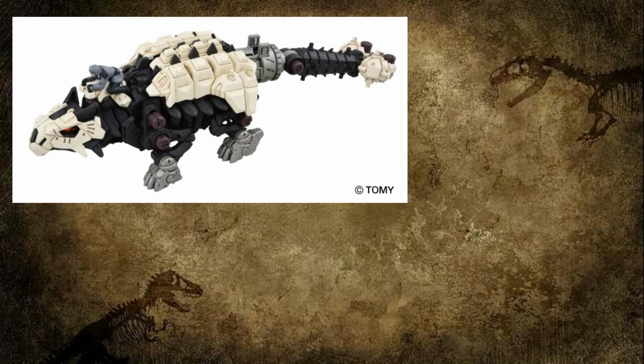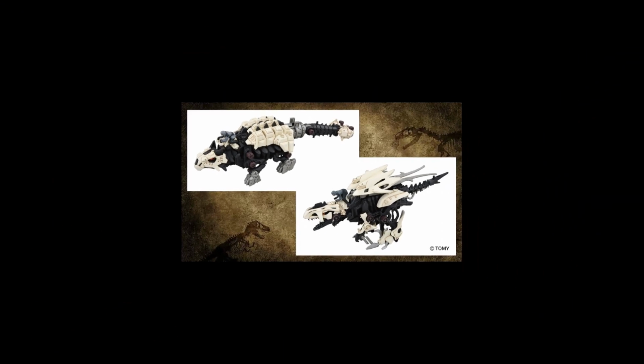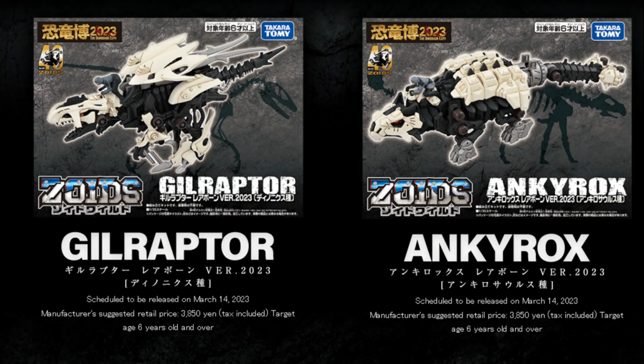The exhibit also used to sell the exhibition exclusive Deinonychus and the Ankylosaur. Jeez, they sell a lot of exclusives there. But unfortunately for me, but fortunately for my wallet, they were sold out all the way back in April, only a couple of weeks after the exhibit had opened. Apparently they're gonna be resold at the Osaka venue, so why don't you try your luck?